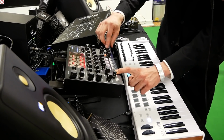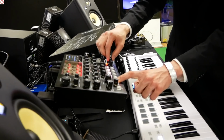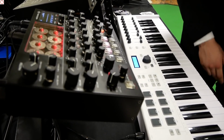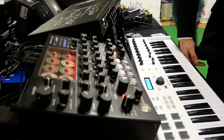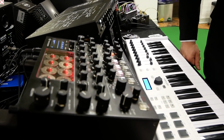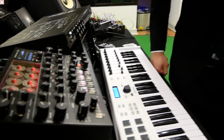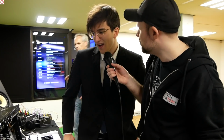If you press the Alt, you can change the subdivisions on it, because when you are synchronized, it's cool to make some kind of rhythms. Yeah. What we haven't talked about yet: is it monophonic, polyphonic, or duophonic? What do you choose? It's polyphonic. Yeah. And how much poly?